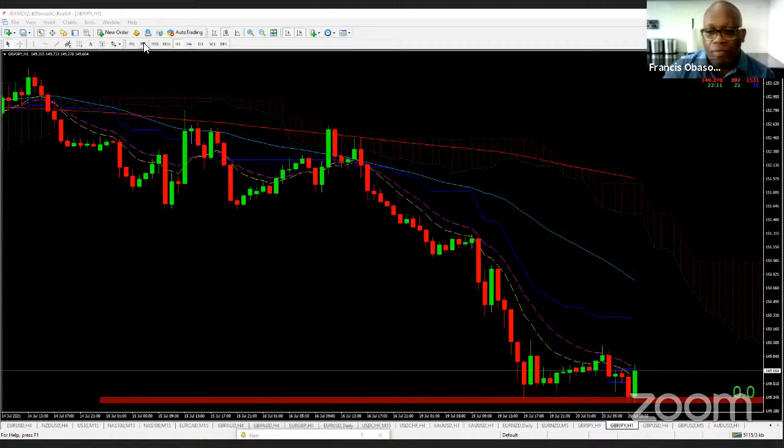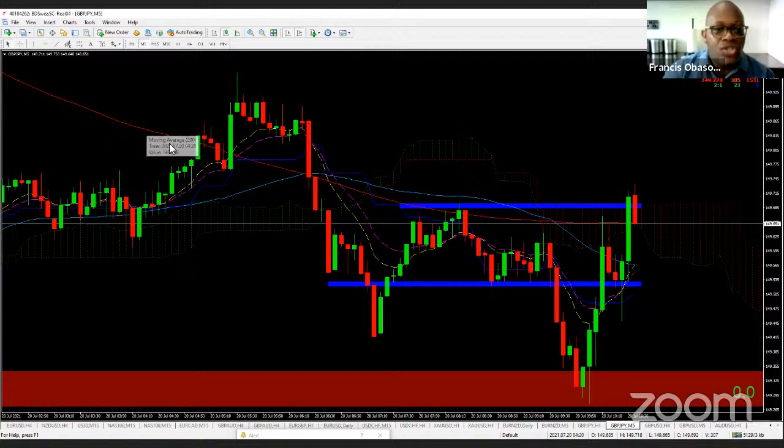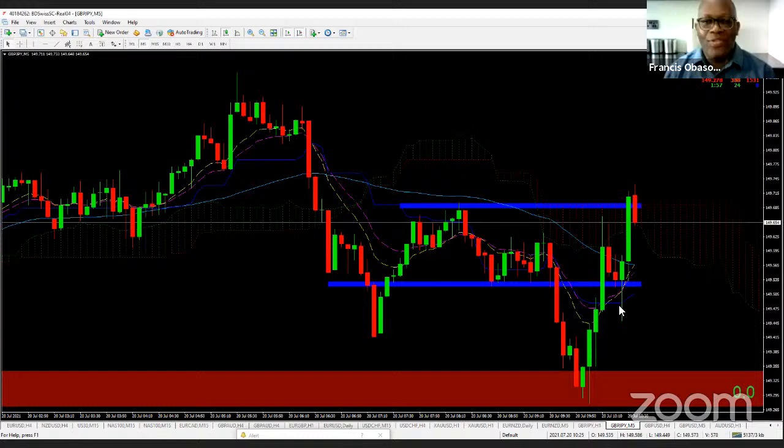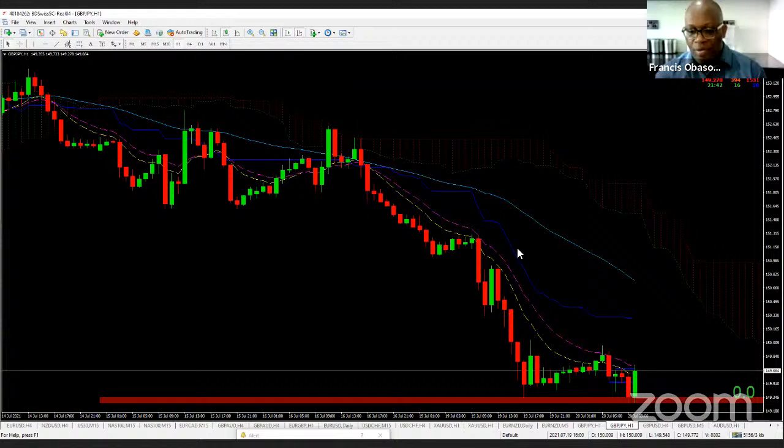What I'm looking to do is for this range to be broken. Yes, guys, I know the chart looks a bit busy, but for the trained eye, you can see through all these moving averages and all these lines. To see past all this, you need to have an eye for price. You need to focus on the price, not so much the lines on there. Those are for confirmation.